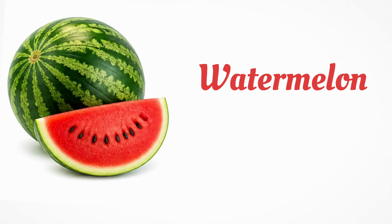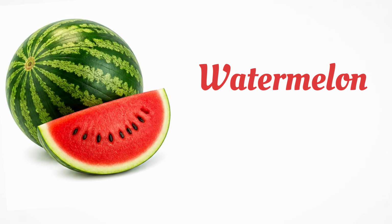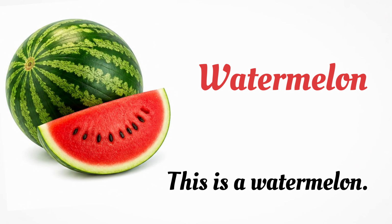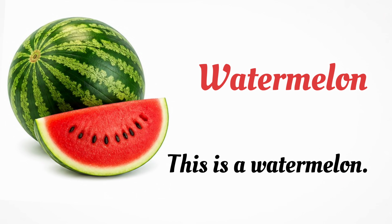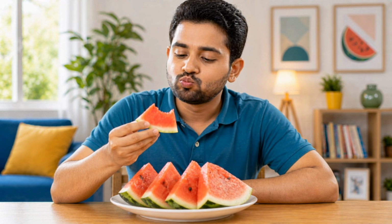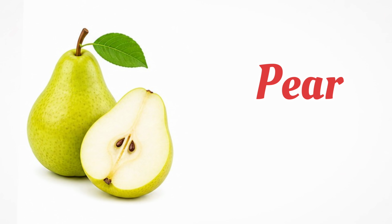Kids, see this fruit? This is a watermelon. Watermelon keeps body cool.